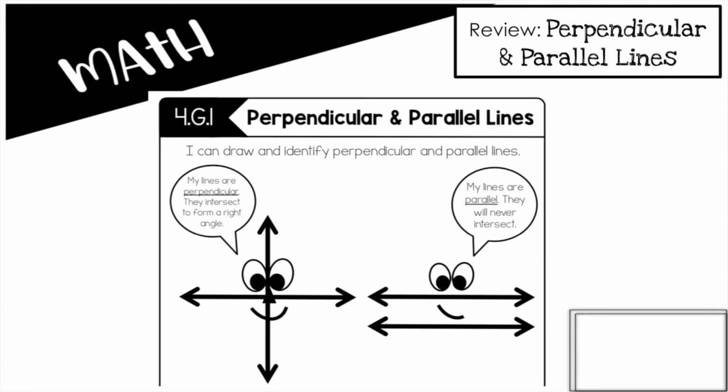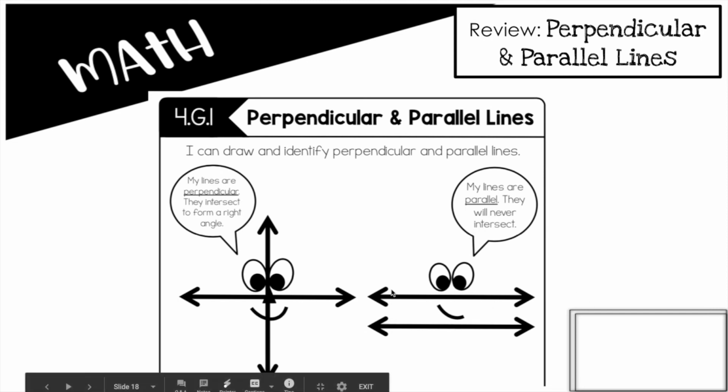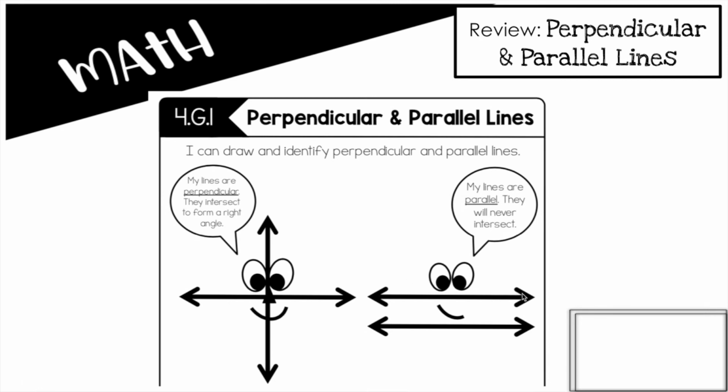Now, what's the other thing you could have? You can have parallel lines, and parallel lines are 2 lines that never intersect. Even if the lines in front of you don't, you can have ones that I'll show you today that curve a little, and even if they're not crossing in the picture, you know that line, remember we learned last week that if it has an arrow at each end, it's going on and on and on and on forever.